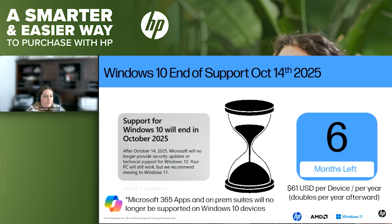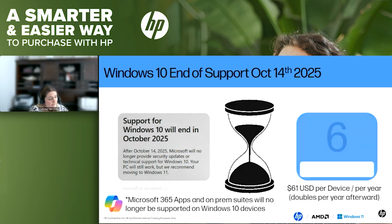What are the opportunities in the marketplace? Everybody knows about the Windows 10 end of support date. So 6 months left. After that, if you didn't hear about it, Microsoft will start charging 69 USD per device per year. So it's a huge opportunity to do refresh campaigns with your end user customers.